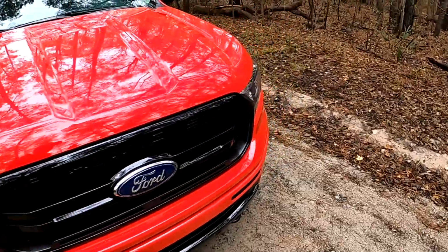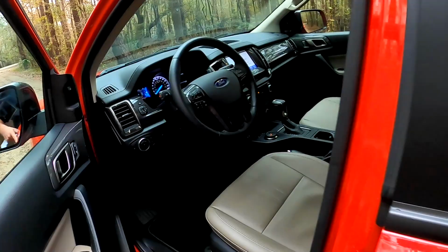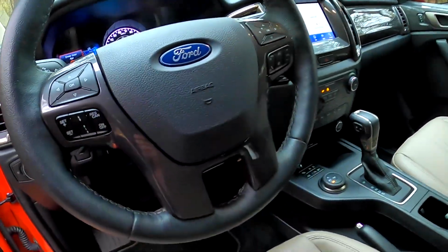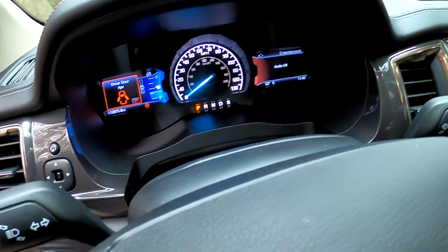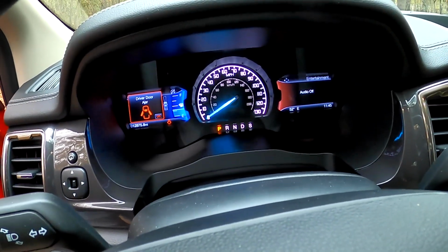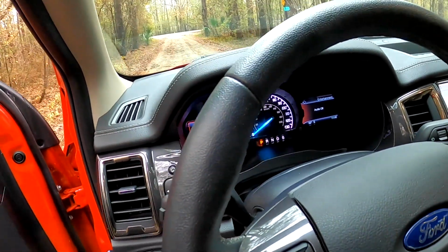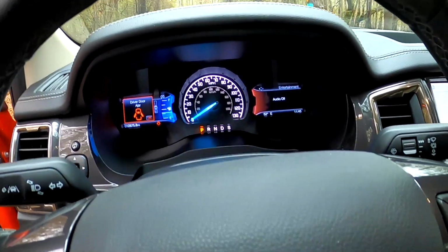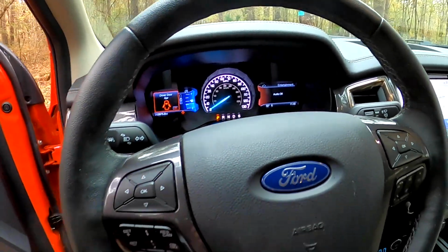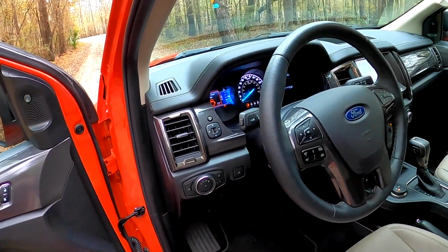One last minor gripe: I'm not a huge fan of the steering wheel and gauges. It looks like something out of, I don't know, a Ford Edge. The gauges look almost identical to what's in the Ford Edge, and Ford does so much better with so many newer vehicles. The new F-150, the Mustangs with a full digital dash, all that looks so much better, especially the steering wheel. It's sad to know that they could do better.